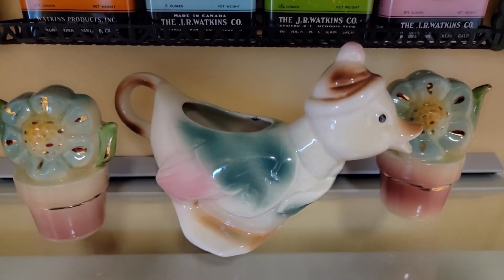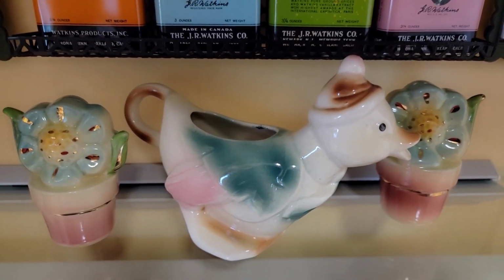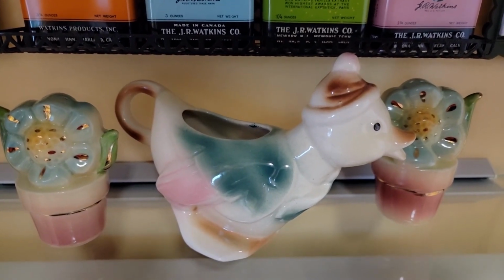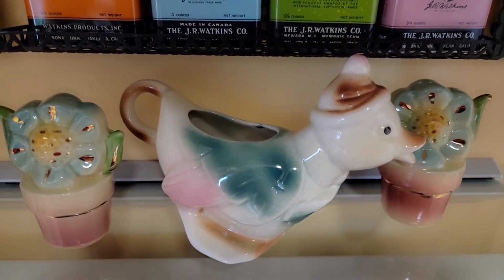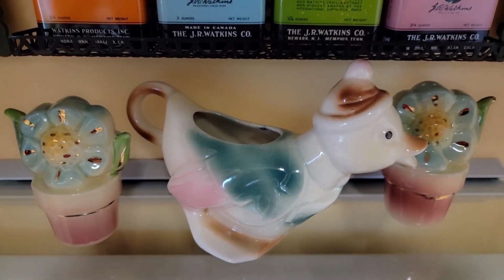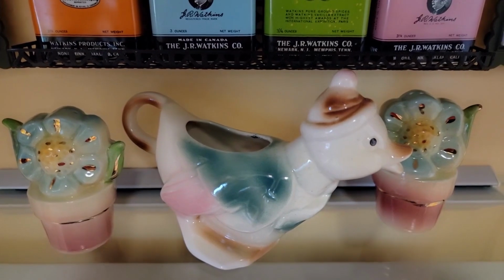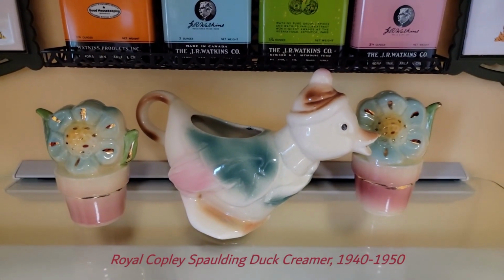But when there's still some rust look inside that didn't come out with the CLR, then I rinse it really good, of course. Then I put some bleach and water in it and let it sit for a while, and sometimes that will take care of the other stains. So I get them pretty clean. A lot of horsing around, but it's worth it.